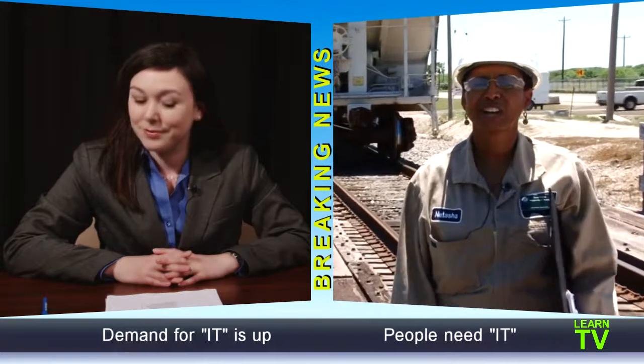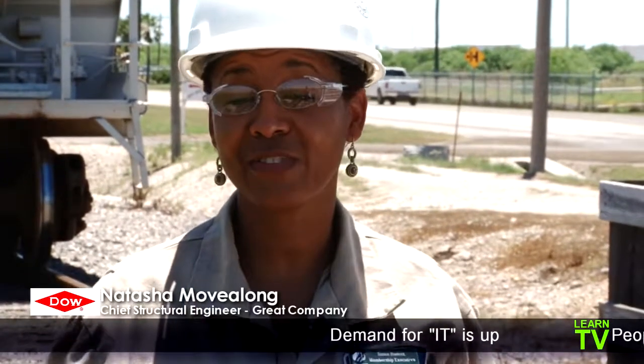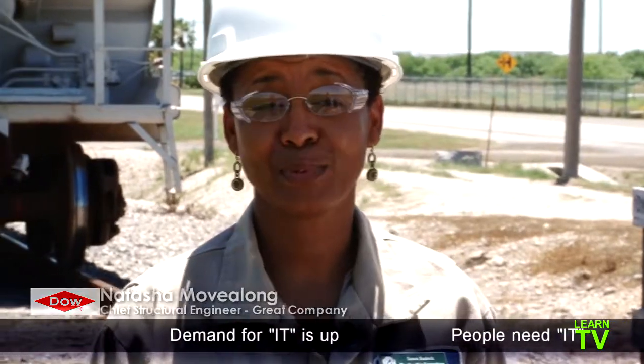Hi, Wanda. Well, currently the problem at It's a Short Bridge is that the bridge is unable to support the weight of the moving rail cars full of it. All bridges have weight limits, and quite frankly, It's a Short Bridge can't support much of it. Natasha, what is Great Company doing about the transportation issue?